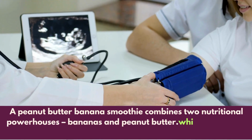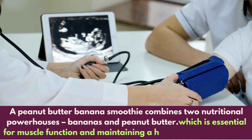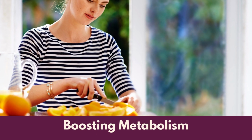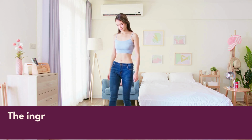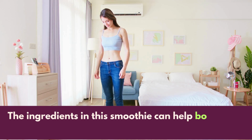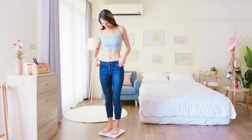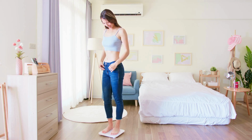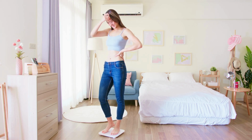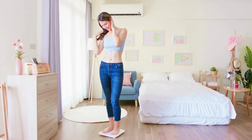Bananas are a rich source of essential vitamins and minerals, especially potassium, which is essential for muscle function and maintaining a healthy blood pressure, boosting metabolism. One key to successful weight loss is a well-functioning metabolism. The ingredients in this smoothie can help boost your metabolism. Bananas contain vitamin B6, which is essential for converting food into energy, and peanut butter provides healthy fats and protein, both of which require more energy to digest than carbohydrates.